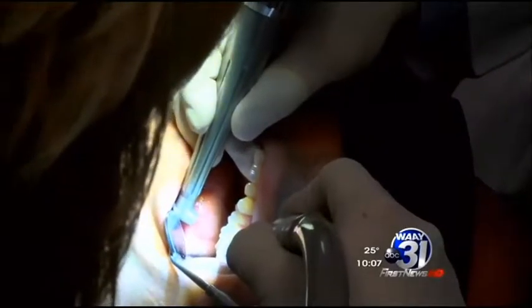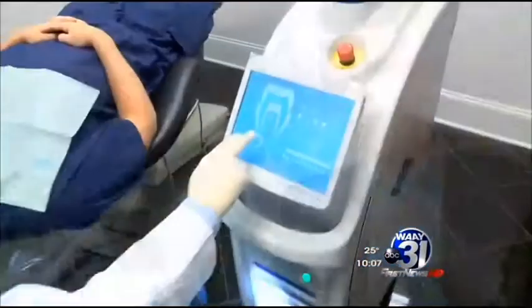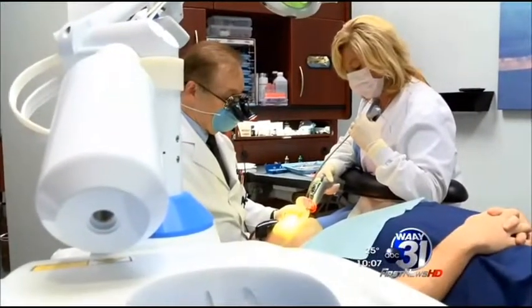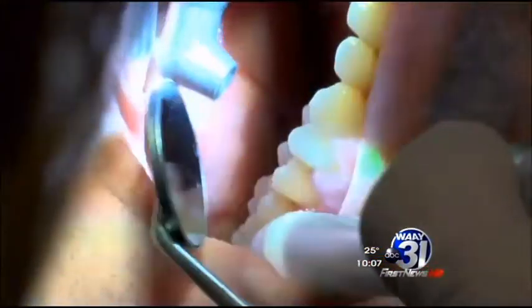Now, using the term firing a laser doesn't sound very settling. So I went right to the CEO of Convergent Dental, makers of this device. I asked the question you are probably asking. What happens if the laser hits skin? If you run the laser over your tongue quickly or hit an adjacent tooth quickly, practically nothing happens. You do that with a drill, you can just imagine what it would feel like in your mouth.